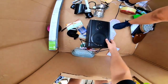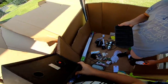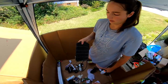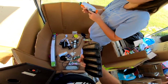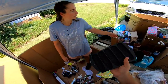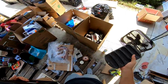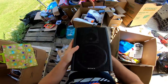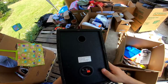I was hoping we'd have two of these Sony speakers, but what is this? That's a corn mold, like you put cornbread mix in it and it makes cornbread that looks like real corn. Heavy. Yeah, it's cast iron. They sell all the time. I find them at the bins, but I don't buy them because it'd be like $5 or $6 to buy. But getting it for free in a pallet, that's worth it. So just one Sony speaker, SSH1500.